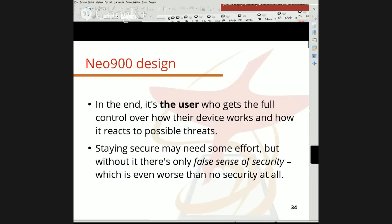So yes, what matters is that in the end it's the user who gets full control over how the device works and how it reacts to threats. And while staying secure might need some effort from the user, because obviously even the most secure, most well-designed device won't do anything for you if you simply don't use common sense while you're communicating with others.